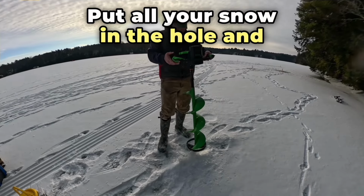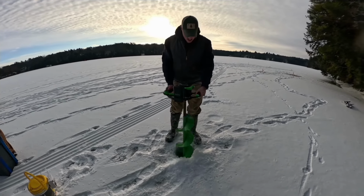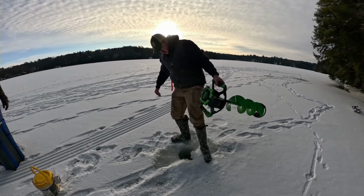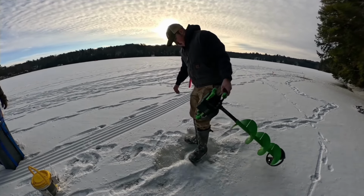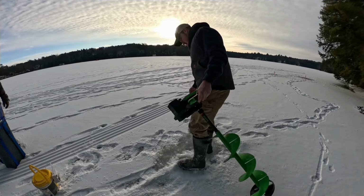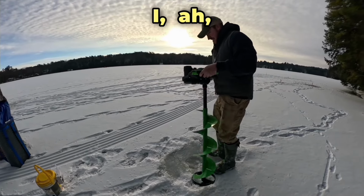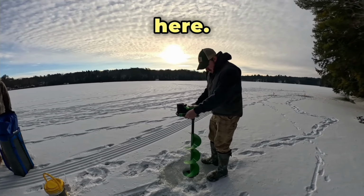Put all your snow in the hole and shoot it back down. Ooh. Fish don't like the snow though. I don't know. I caught one last time. Last time I was here.